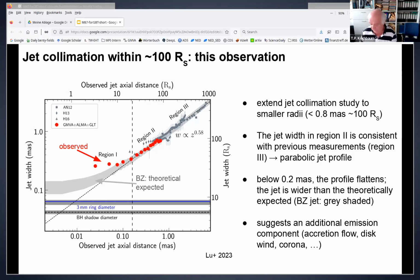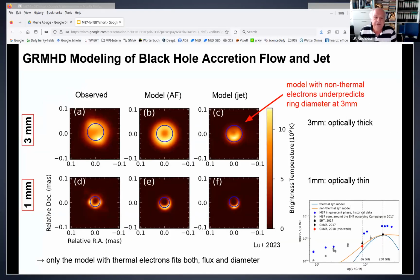We applied a very simple model just to test some very basics. In the paper, we used the GRMHD modeling, where we tried to model the flux and the image morphology of the horizon scale structure, assuming emission either dominated by an accretion flow with thermal electrons, which is shown in the panels B and E, and also by emission from a jet with non-thermal electrons. So the basic idea is you have a jet which is launched magnetically and surrounded by an accretion flow which is dominated by thermal electrons.